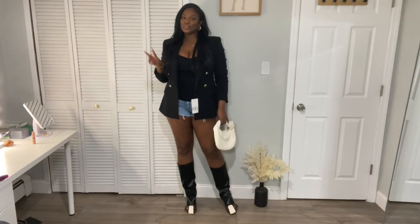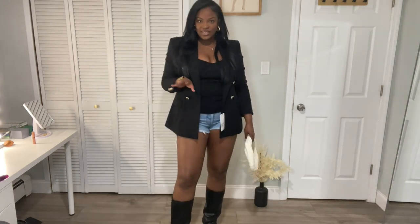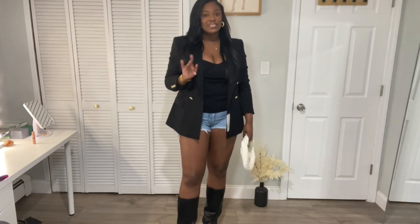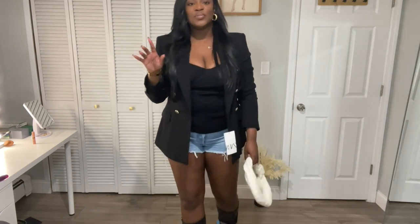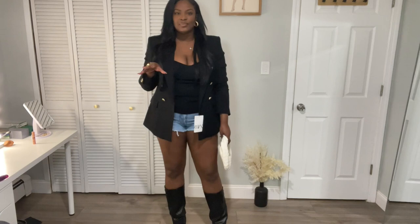But let me show y'all now what I would turn this into for night. Hold on. Okay, y'all, so this is outfit number 2. So I'm thinking this will be cool as a night outfit. And it can also be a brunch outfit, to be honest, because I know the weekend that we're going to Houston will be warm. It'll be in the 70s, low or mid 70s.